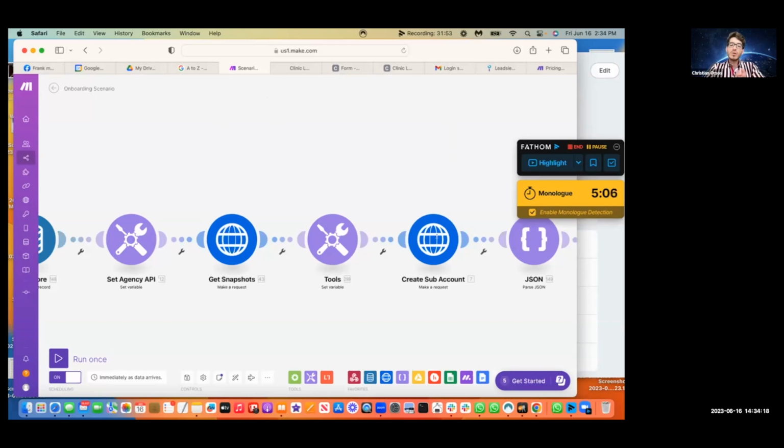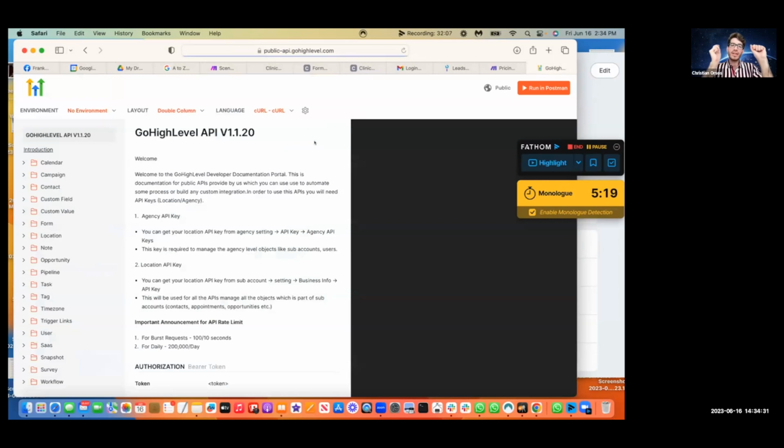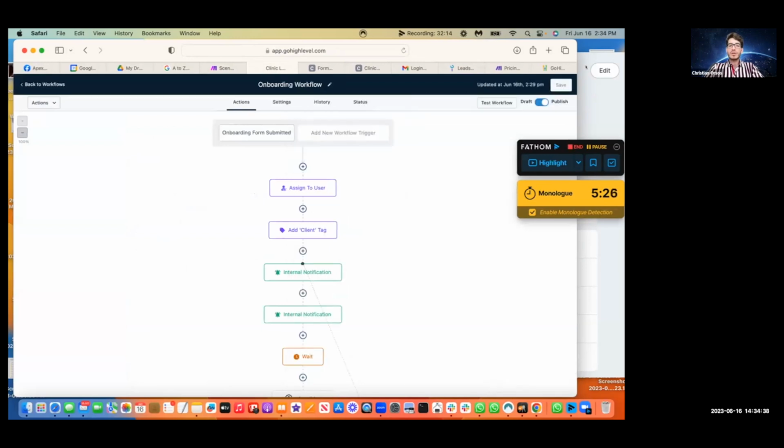So the reason you can do it with a 297 plan is because I'm going to explain why. There is documentation in Go HighLevel, which is for developers or no-code developers, which allows us to do external things that we can do with the workflow's internal functions. If you're a beginner, start out with the 297 plan. Absolutely. Don't overcomplicate it.